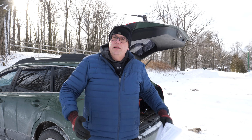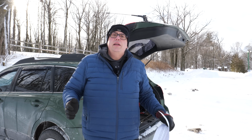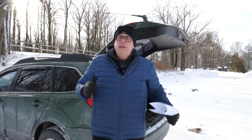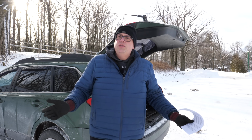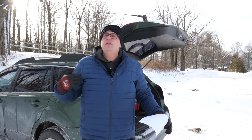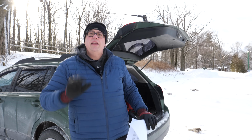Then move up to a mid-weight layer, and then an outer shell that's going to be protective of the wind and the elements. I like this puffy down jacket because it's really, really warm, but a downside of down is that if it gets wet, it's going to lose all of its insulating capabilities. So if I'm going to be in a place where I'm going to potentially get wet, rain, snow, things like that, then I'm going to switch to a hard shell parka or a soft shell or something like that.